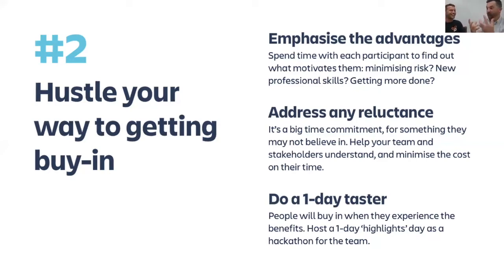And that FOMO that people have, like, okay, I can be in a design sprint. Think of the FOMO. Address that head on. And one way to help people is to do a 1-day taster. Try doing a hackathon, if you like.